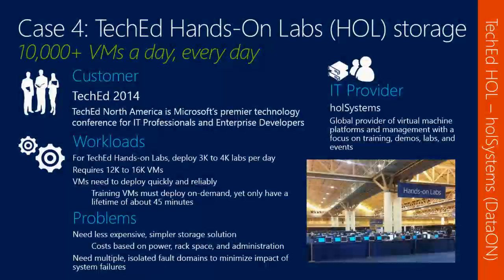Depending on the lab, you could spin up a large number of these. So on average, they're having to deploy over 10,000 VMs a day. And each of these VMs only has to last about 45 minutes to an hour. And then it needs to go away, and the next person walks up and deploys it.